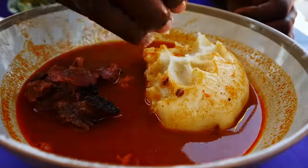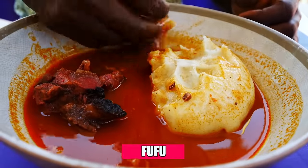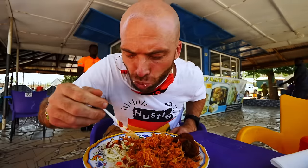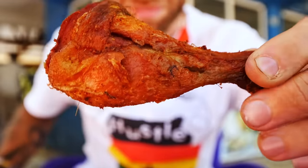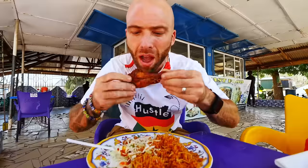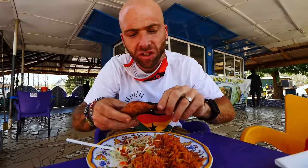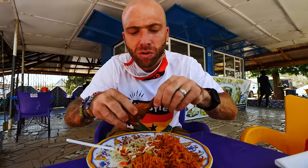Mmm, nice flavor. This one is cabbage. Nice tang, not so much. So it's like a spicy tomato paste. And here, fried chicken. Oh yeah. I love fried chicken in this country. It's never crazy fried. Mmm, it's so good.